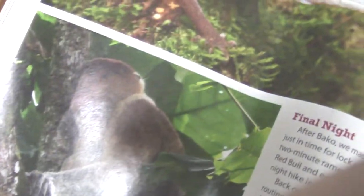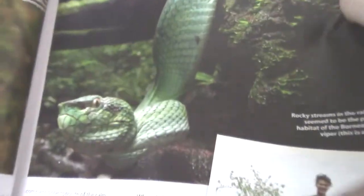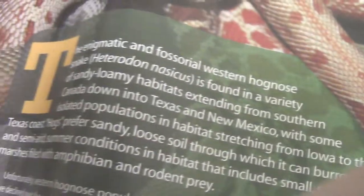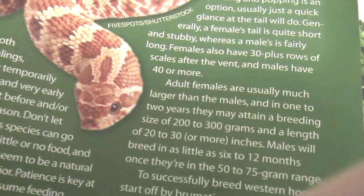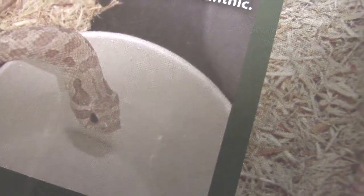A monkey. Ugh, so pretty. Oh, is that a hognose? Yeah, looks like a hognose. Super duper cute. More hognose. Hognoses have the cutest little faces. I heard they musk really badly though, so I don't know. They have the super cute faces though. Look at your little fishes.